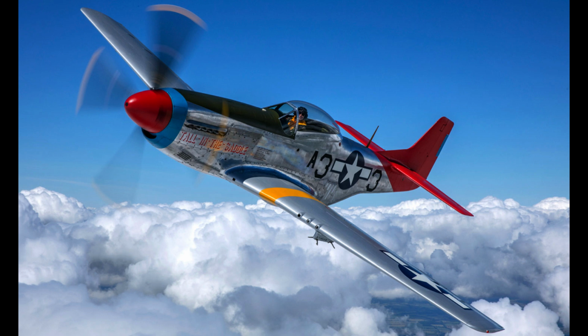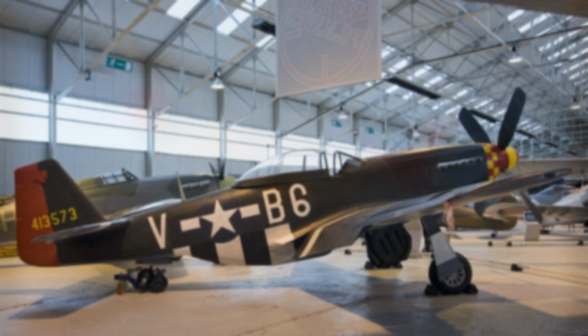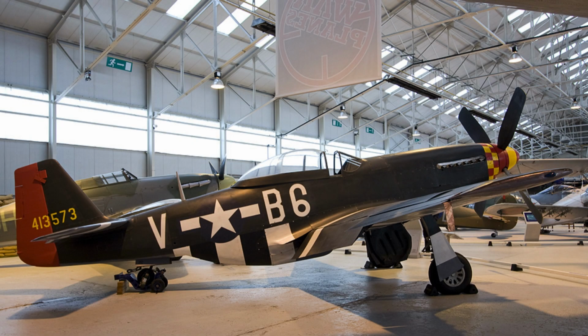So, the North American P-51 Mustang was an American long-range single-seat fighter aircraft. It was designed and built by North American Aviation in response to a British specification for a high-altitude fighter aircraft. And the P-51 Mustang became one of the most effective and versatile fighter planes of World War II that was known for its long-range capabilities, which meant it had the ability to escort bombers deep into enemy territory.